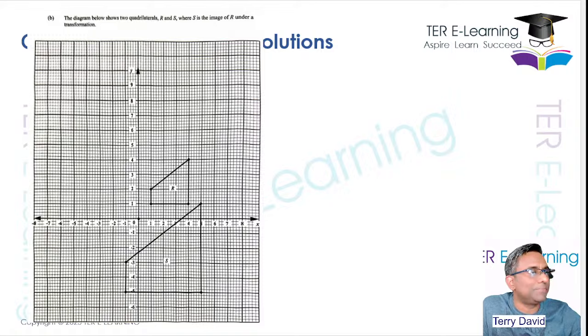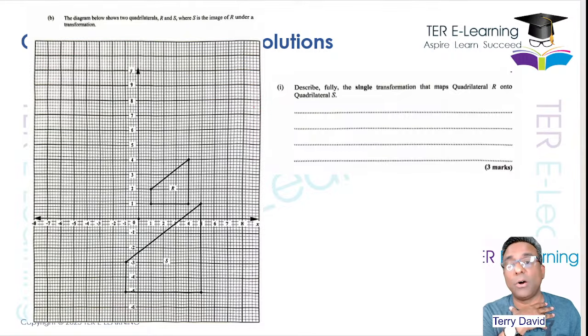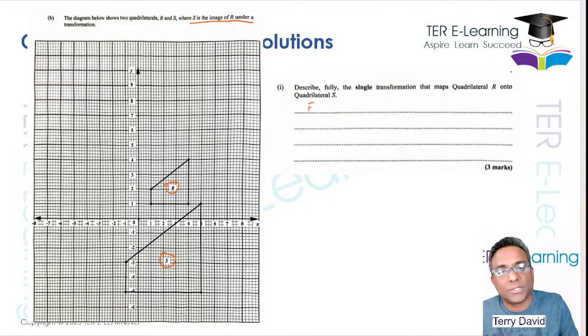They said describe. Now when it comes to a question like this, where they said describe, notice they're giving you 3 marks for this. When I did my crash course, I spoke specifically about what is required for certain transformations. If you look at R and S, which one is mapped onto which? They said S is the image of R, so you've got to be careful. S is actually larger than R, so therefore we can tell it's an enlargement. Just by looking at it, you know it's an enlargement.